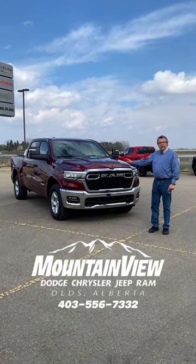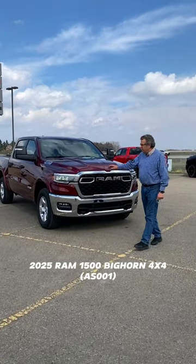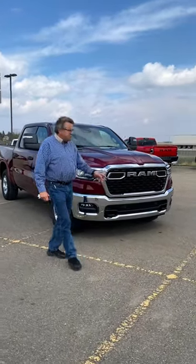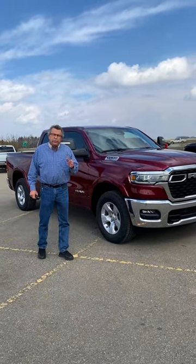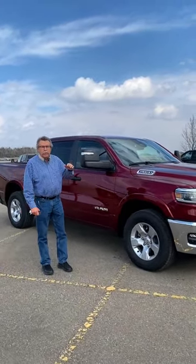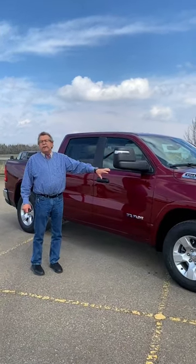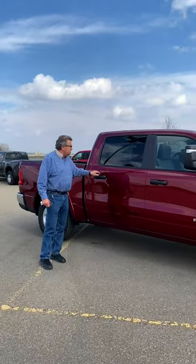Brand spanking new 2025 Ram 1500. This is the Bighorn edition, so you've got the front tow hooks, front sensors. This one's got the Hurricane in there. That's right, 3-liter Hurricane, inline six, twin turbo. Gorgeous, gorgeous. You can't even hear it running right now. It's awesome. 420 pound-feet of torque on this thing, too.